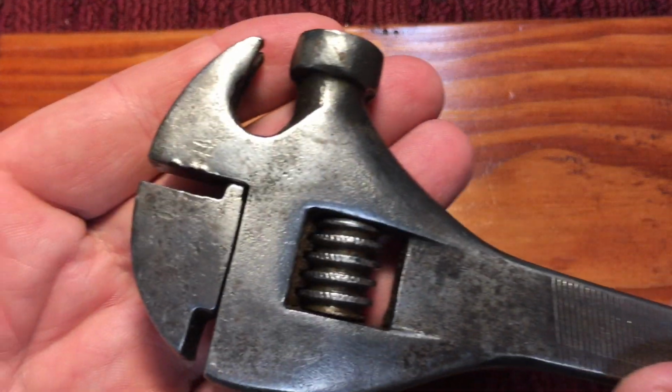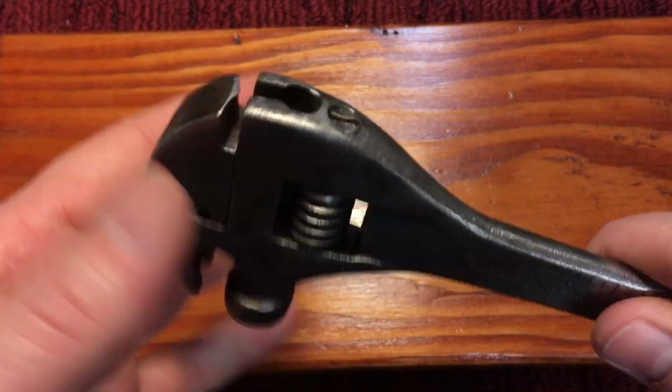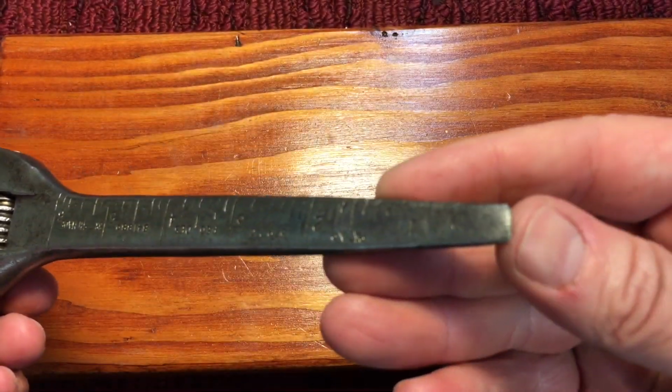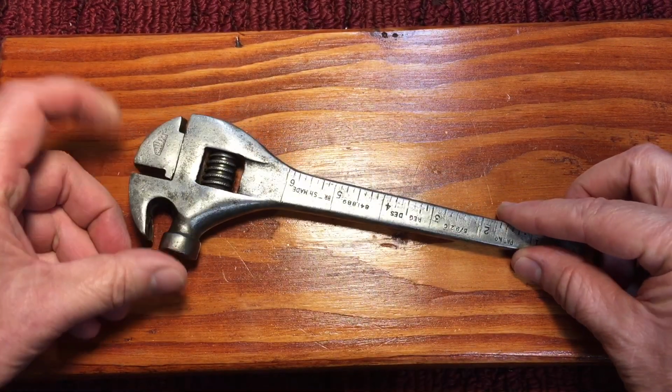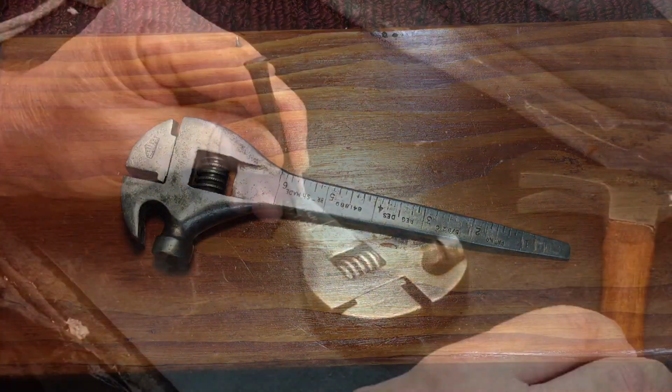But it's got some issues. I bought this because I wanted to clean it up and do a nice job on it. And it's got a screwdriver at the end, I forgot to mention. So let's go do a little job on this. Take it apart, clean it up, and then we'll try it out.